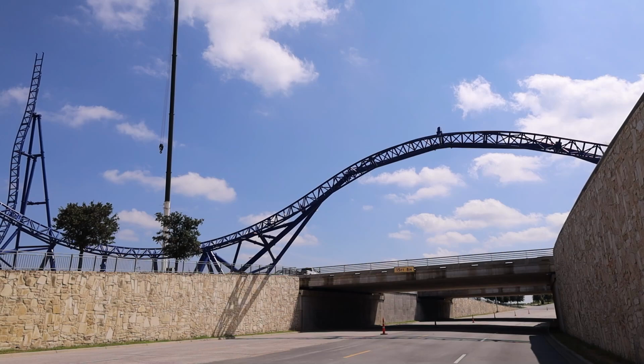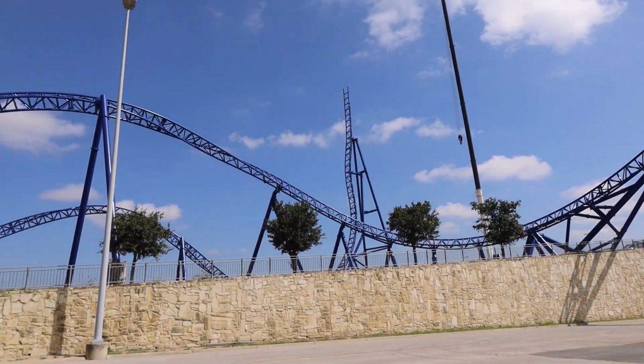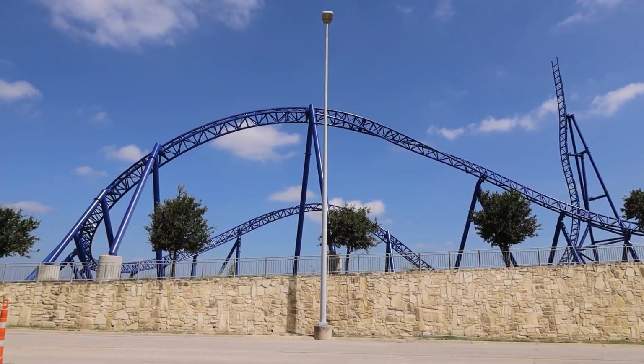Here's the view from the road. It's gonna look cool going over. And there's a bump on the spike. Should give some good airtime on the way back down.